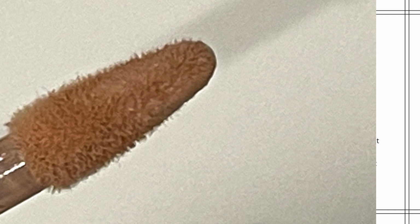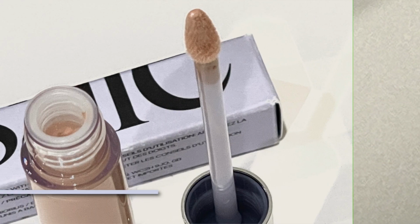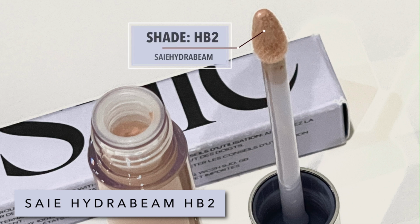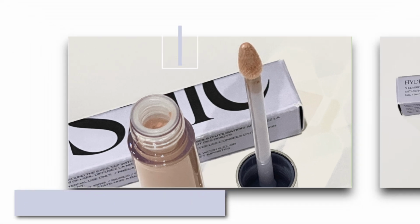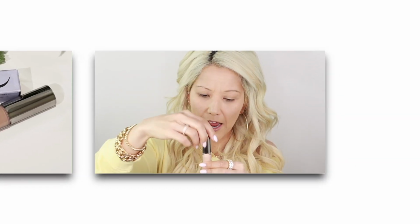All right, let's dive into this application. So this doe foot applicator is just a standard one, very thin. You can see what it looks like up close. It's just maybe not picking up enough product, and that might be the issue. By the way, this is one of those where it stays, it's not gonna fall out, which I do appreciate. I do like the packaging on it. It is really pretty.